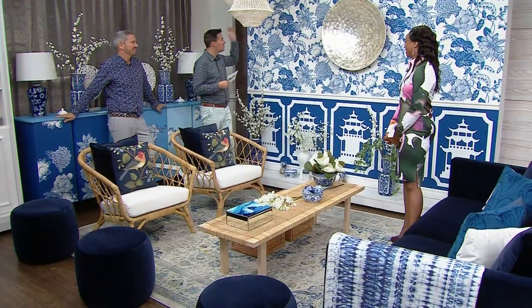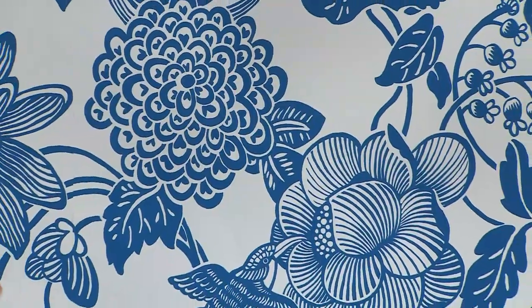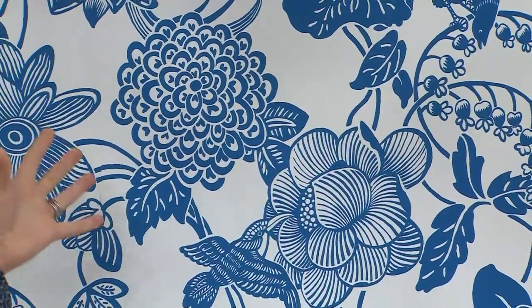This wallpaper for me, it's by Thibault. It's like the chinoiserie pattern blown up. Normally, you find it's quite dense patterns. Florals, bird motifs are very common for this look. So why not blow it up? Give it a really big, bold look.